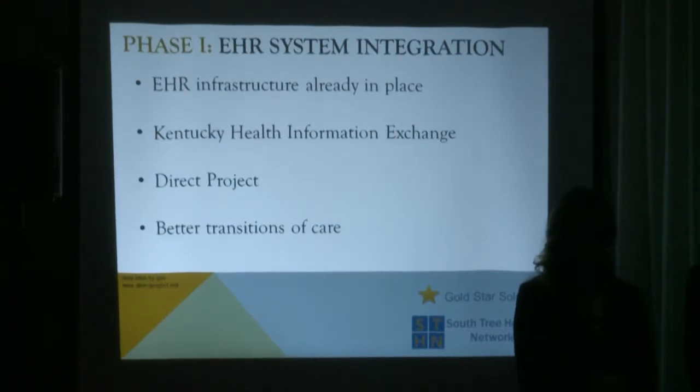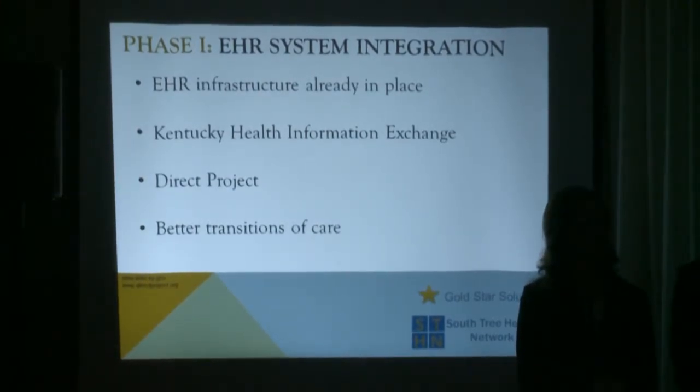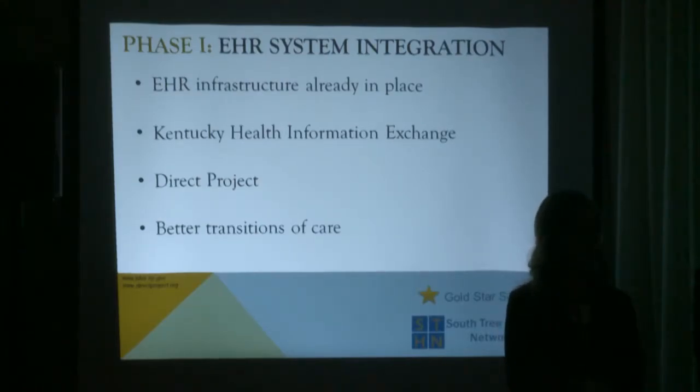In 2009, under the HITECH Act, all providers and hospitals were required to switch over to EHRs. In 2009, Kentucky also set up their Health Information Exchange, which is basically a central database where providers can upload their information and everyone else within the exchange has secure access to that information. In 2010, the national government started setting up the Direct Project, which allows providers to send patient information directly from provider to provider, even across various EHR systems.